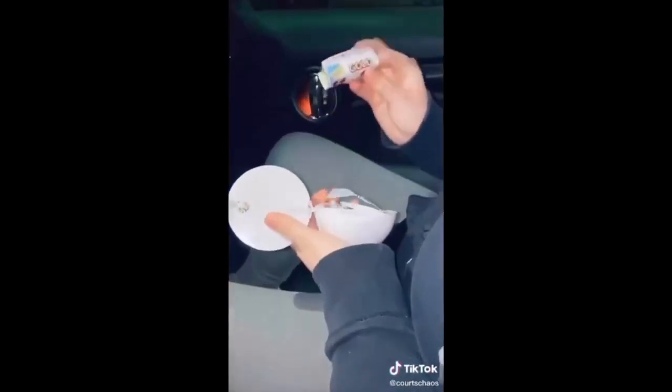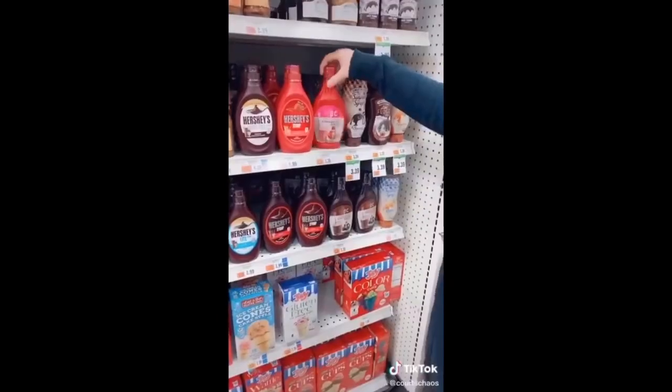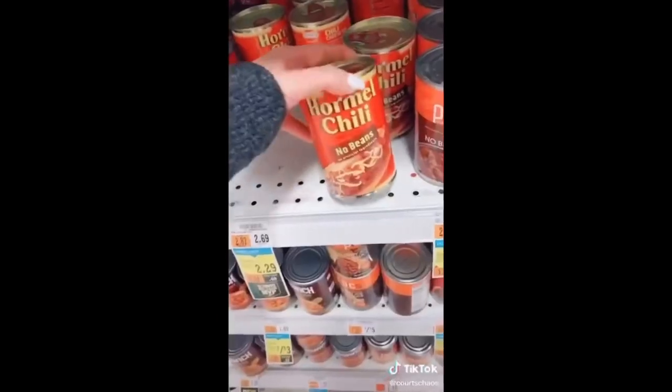What do we got? Oh, we got some chili with no beans. What do we got here? A little bacon. Oh, strawberry syrup. So this is our grocery list. It was literally this one. Got the groceries.